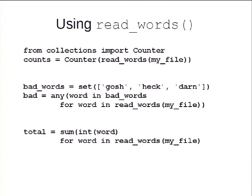So look at the stuff we can do with this. We can just hand it to counter, and there, counts all the words. We can use it with our generator expression to find bad words, and it will check if any bad word is in the file. And it's lazy. It will only read the file until it finds a line with a bad word, and then it will stop. If you had a file with 10 million lines, and there was a bad word on the first line, it would read the first line and just stop.